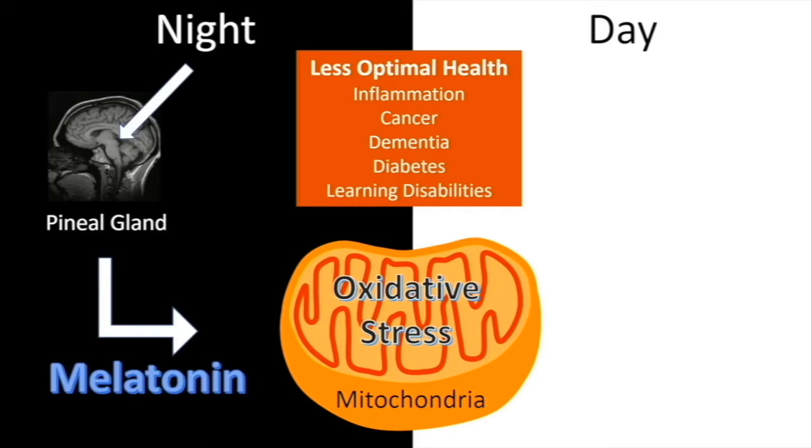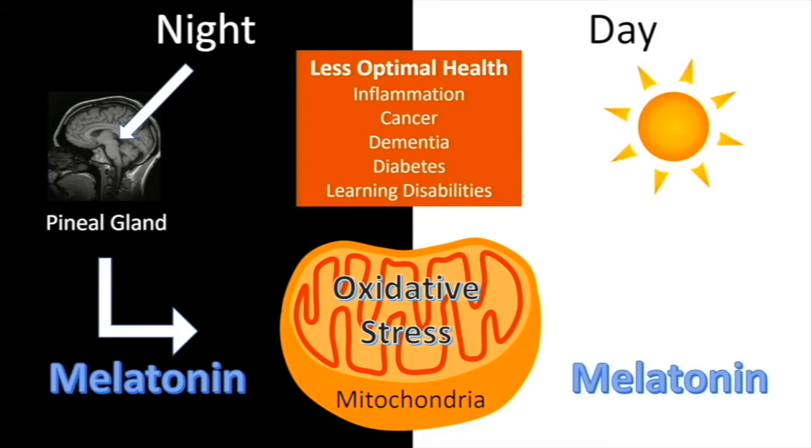Okay, so that process works at night. How do mitochondria in our cells deal with oxidative stress during the day? Well, that's a very good question, because any type of light that hits the human eye is going to shut down the production of melatonin from the pineal gland. And so there has to be a completely different system put in place during the day that allows melatonin to be made in the mitochondria to deal with the oxidative stress.